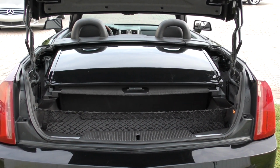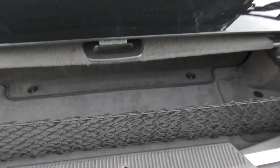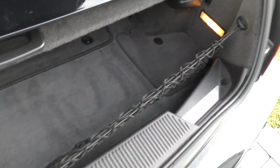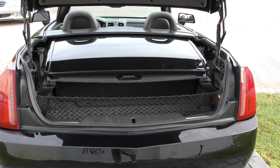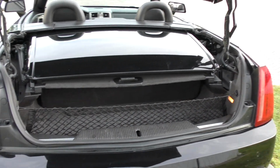Now, when the trunk is open and the top is down, you can see you don't get a ton of storage room. You really, really don't. But it's enough. You have your infant containment net here, so he'll be happy stuffed in there. Enough room for a couple days of groceries, maybe even a weekend trip. And that's fine. That's really all you need. If you got golf clubs, you're going to have to run the top up and you can fit them in there. Otherwise, keep them at the club.